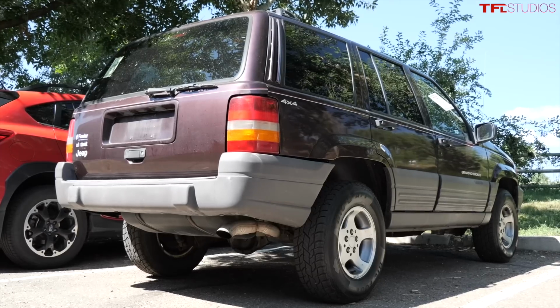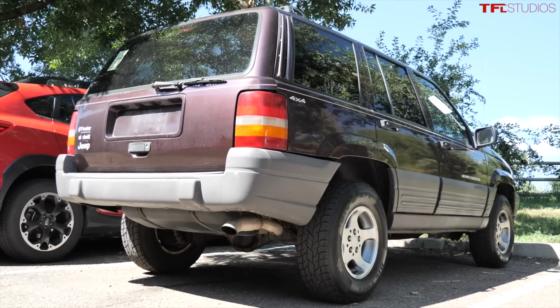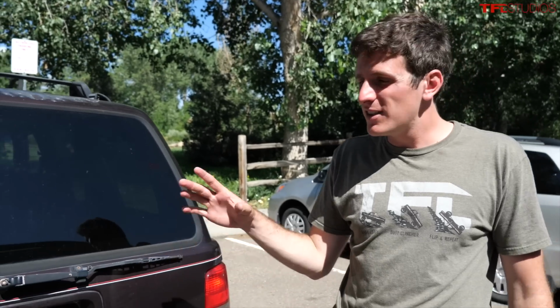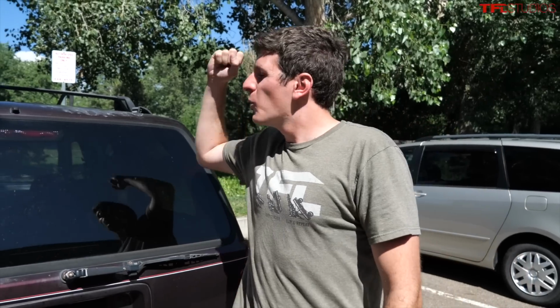It runs really well. It's got that 4-liter straight six. The steering's good. The brakes are excellent. It's got a great ride. Just had an oil change, so I think people put some maintenance into it, and it even has 3 keys with the original fob. Clean title, no brands, nothing like that. So we're gonna have some fun with this.